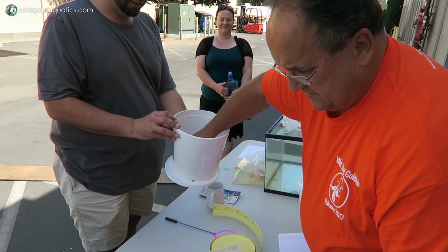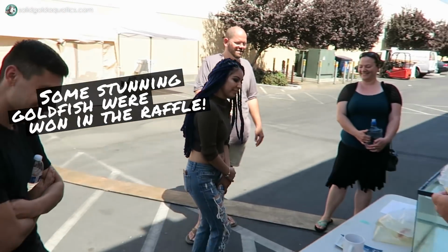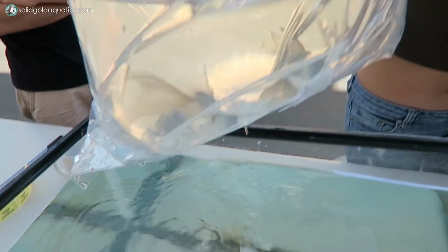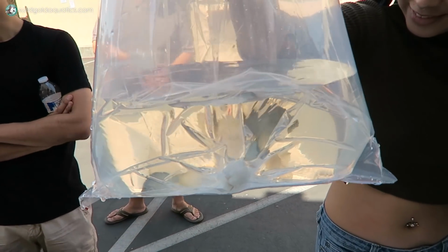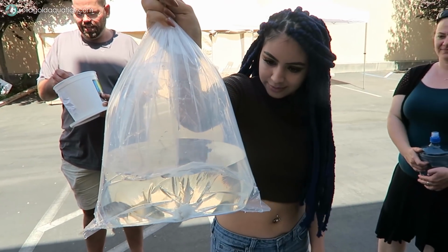And the first winner is Marilyn Silva. Yay! You won the double fish? Just appreciate them. Those are beautiful. Alrighty, I'll pick the next one. Blue veils from Gary Hayter.